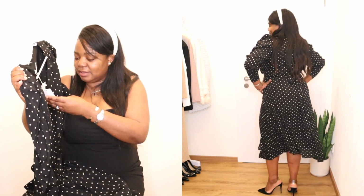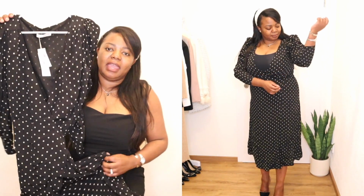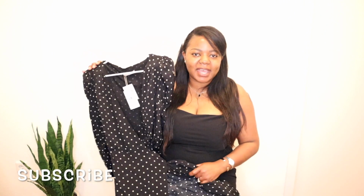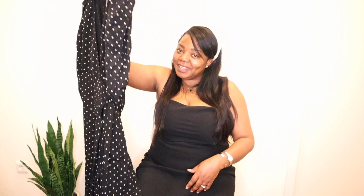This is a size L and it's $49.99 in euro, and I'm really excited, although when I tried it on it couldn't fit here, and their largest size was actually large. I put a black top inside just to hide some of the cleavage, but it's really a nice dress and I'm really excited about it, guys. So let's see how it looks.